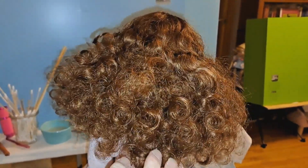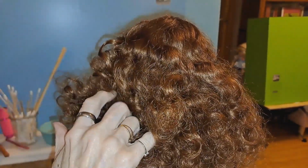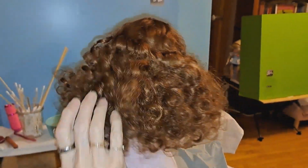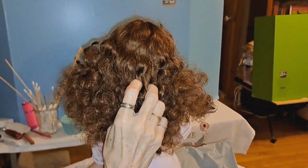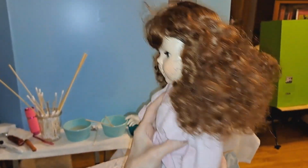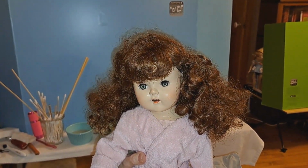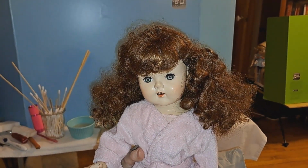Mm-hmm. And all I did last night was I just went through and finger combed. Mm-hmm. I didn't take a comb to it or a pick or anything. I just separated the banana curls because a Raving Beauty is supposed to have full hair. She is. That's the way it was supposed to be.